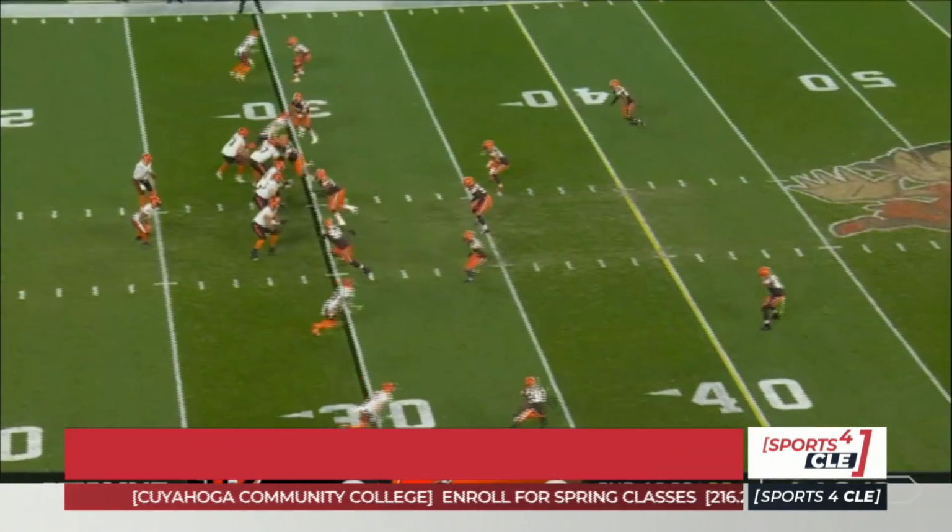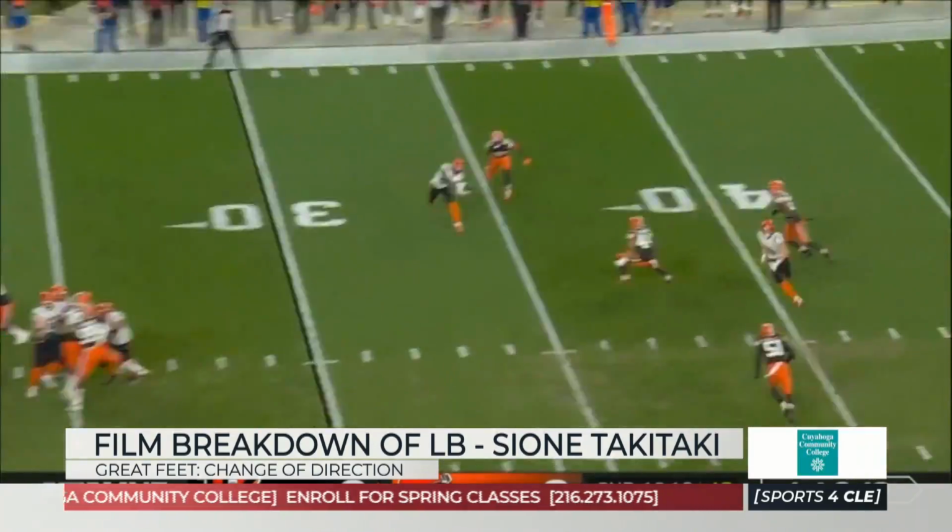You mentioned his instinct. Another thing that you talk about, and this is often overlooked, are the feet of the guys, and that enables them to get in position to make the play. So the next clip we're going to take a look at are the feet. Tell us what you see in this.